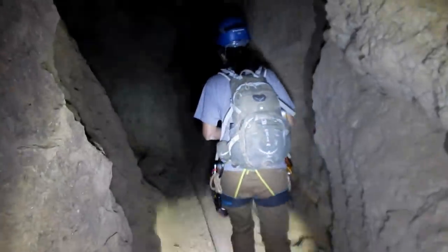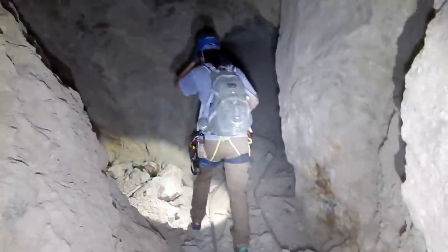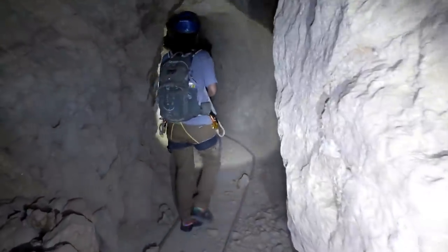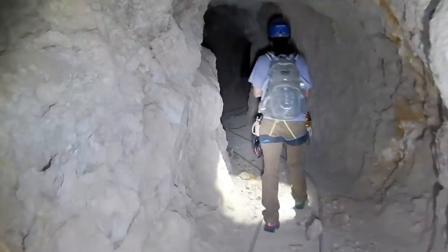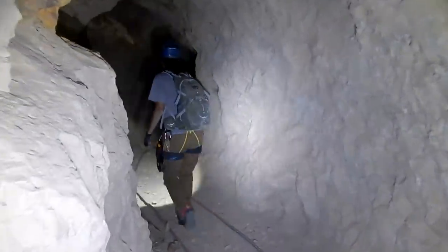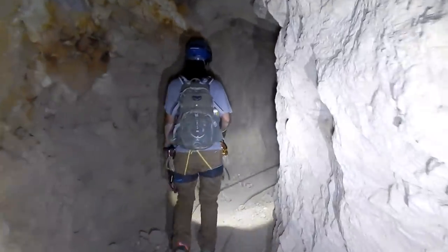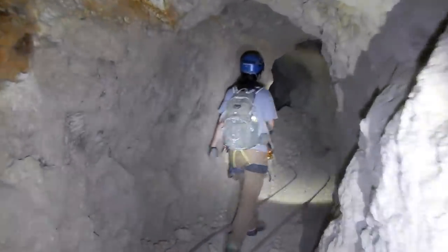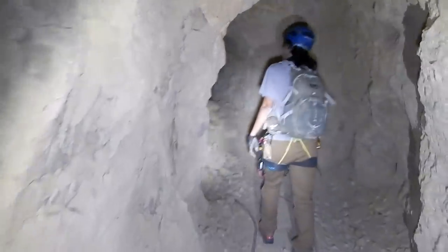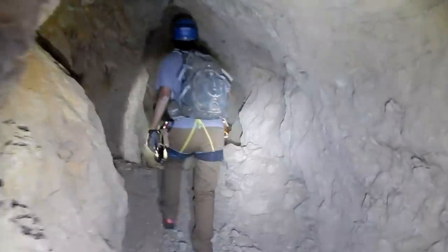All right, let's explore this way a little bit. I see the track winding around a little bit. This mine's a little bigger than I thought. I looked down the shaft from here and it went down quite a ways, although I believe it's kind of blocked on this level. I'm not sure we'll be able to get down there. Okay, in a little cave area.